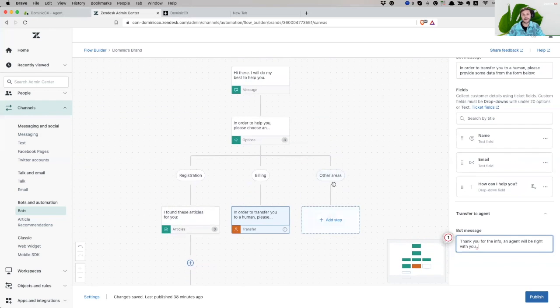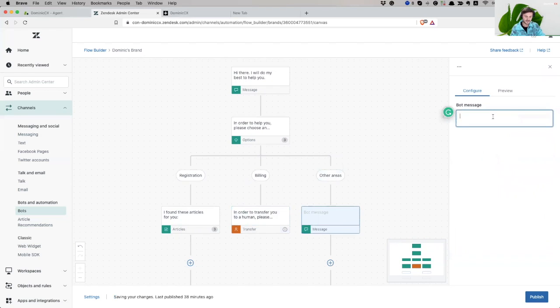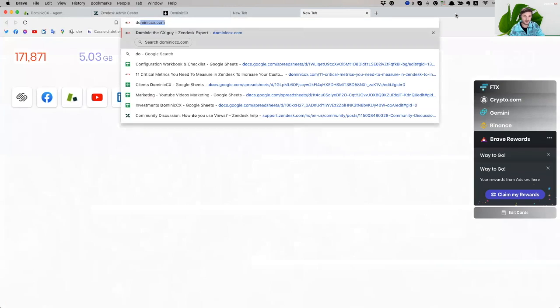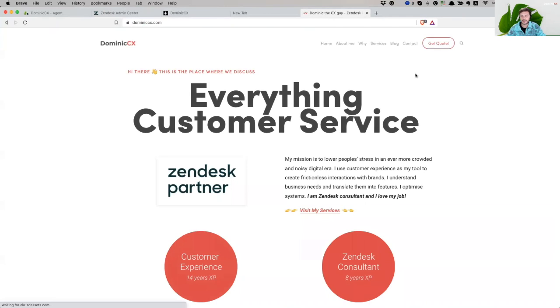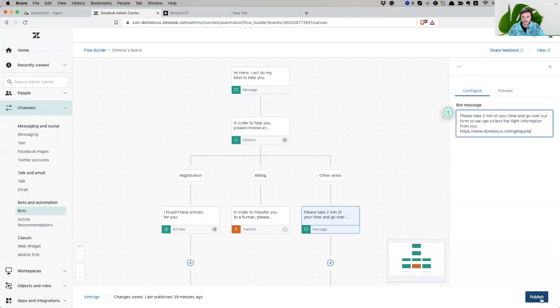Nice. Okay, so other areas in here, we said that we are going to send a message and say, please take 2 minutes of your time and go over our form so we can collect the right information from you. All right, so this is a form which is whatever that is. Let me open a form, which is, let's say, get quote, this one, where I ask you some info to help you get a quote. Let's try to publish this and see what happens.